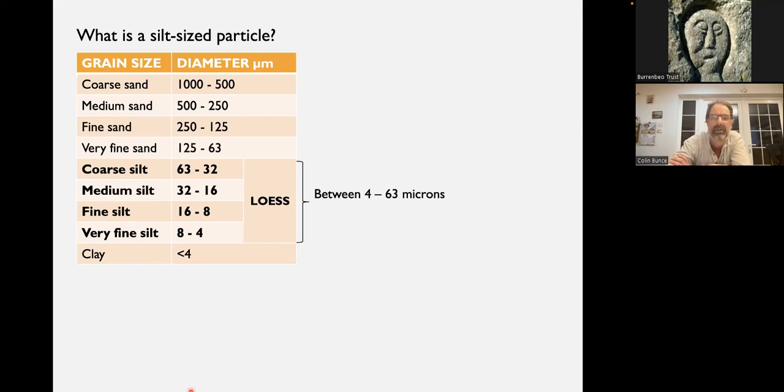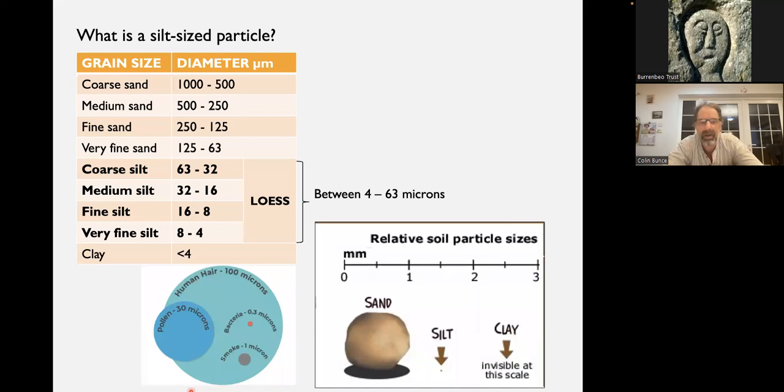To give you a couple of examples here, a human hair is normally about 100 microns in diameter. Pollen, if any of you suffer from hay fever, you'll know all about pollen, which is freely transported in the air. Pollen is generally about 30 microns in diameter. And to compare it with something more practical, a grain of sand on a beach can be up to a millimeter in diameter. And you can see how a grain of silt compares to that in the diagram there. So this stuff is very, very fine.